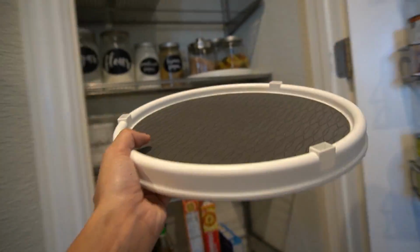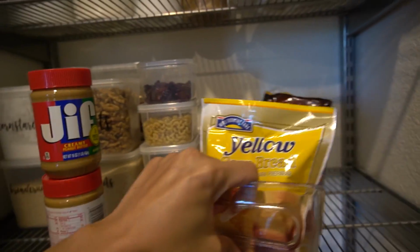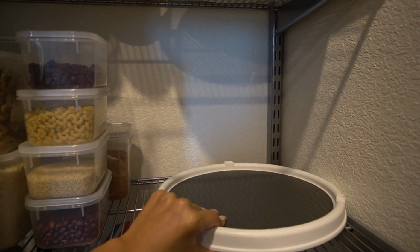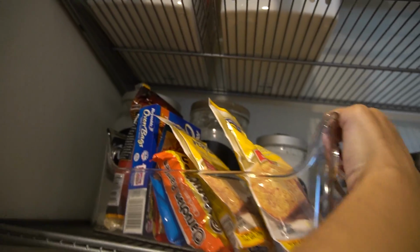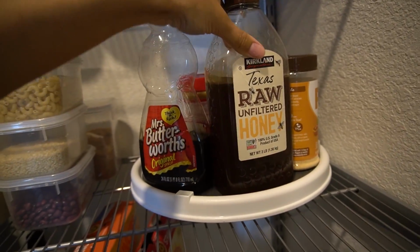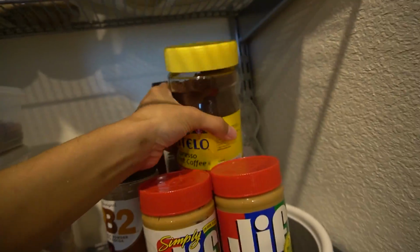Another Lazy Susan. Peanut butter. I'm trying to prioritize stuff that you use often so it should be easily reached. Peanut butter is a commonly used thing, so it should be more lower down versus all this random stuff that's in here, right? Raw, unfiltered honey, straight from the bee's booty hole. Coffee doesn't really go in this category, but we'll just put it there.